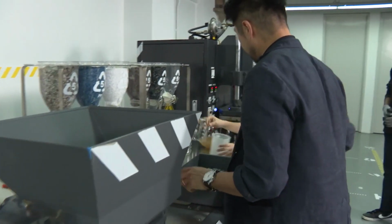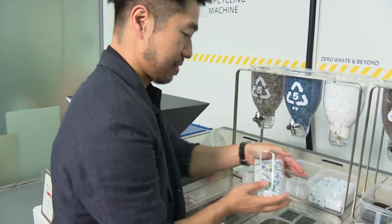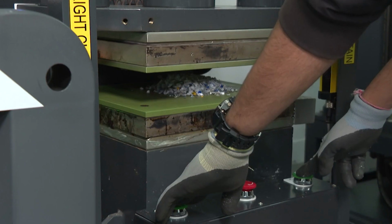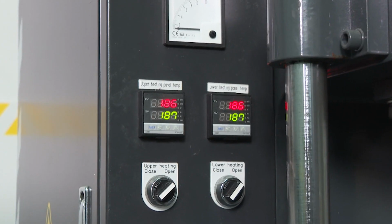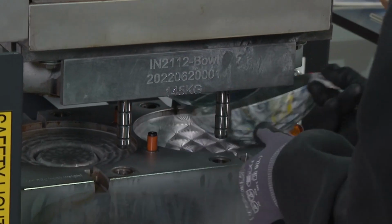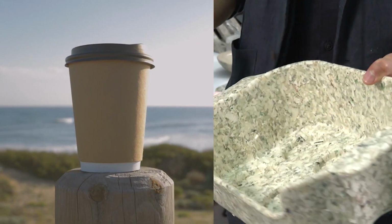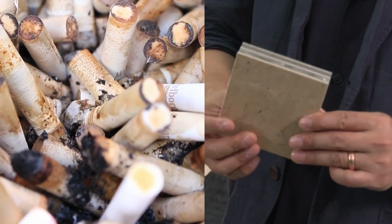Take the material out, 100 grams. We mix it. There's a lot of design process, mixing the material, selecting the right temperature, all the way to selecting the right pressure. This was funny. This was made from diapers. So diapers, medical mask. This is actually Starbucks cup. This is cigarette butts.